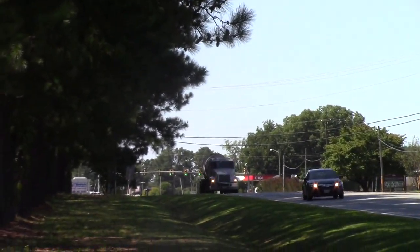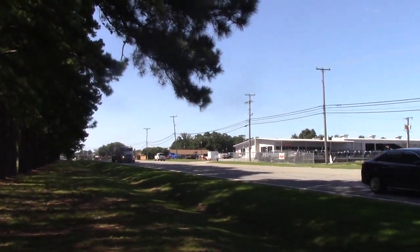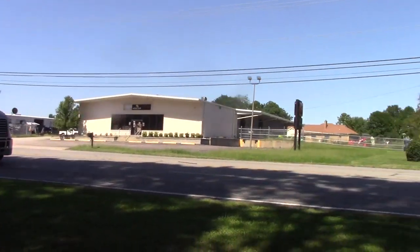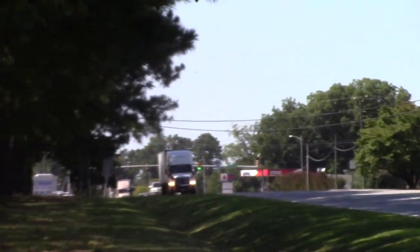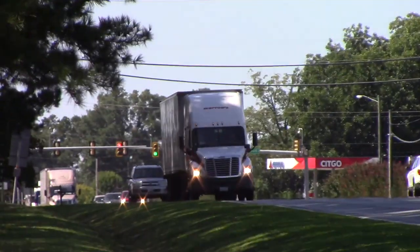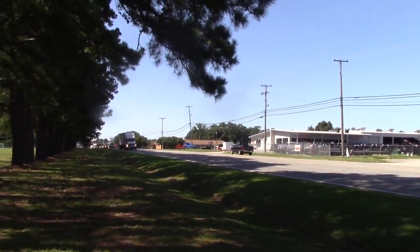Is that a Mac? Yes, it is a Mac. Ooh, tanker truck. Dual set. Man, that thing is so quiet. Wow. Well, we got a Cascadia. It looks like we might have two. Never heard of these guys. Huh. It's another Cascadia. It's not Swift.